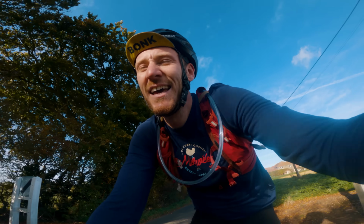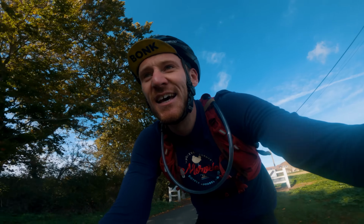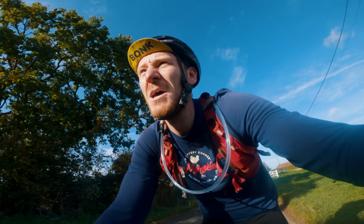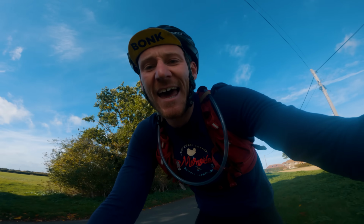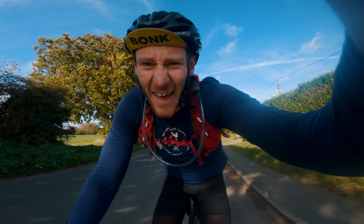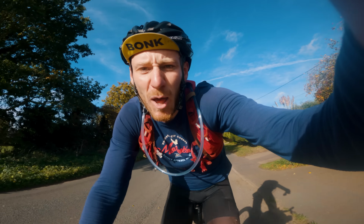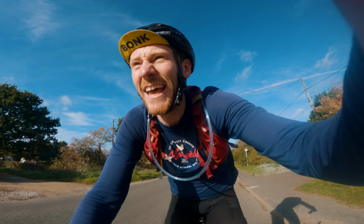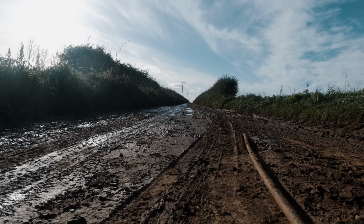Whenever you do a ride like this, you want to start on the south and finish here, because you always get a headwind going in the direction that I am, and that headwind is blowing hard today. So, Lyme Regis, here we come.